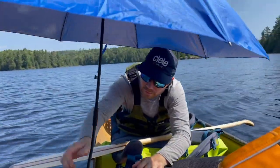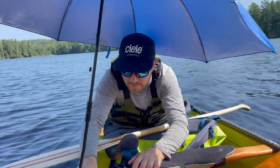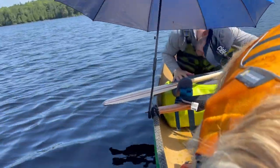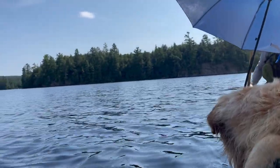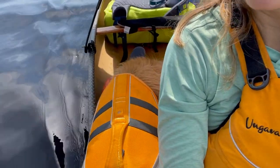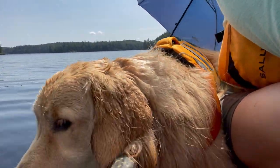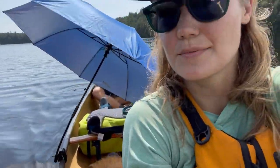Another device that I decided to bring to try and help keep Emma cool on this trip. Testing it out on the water for the first time. Got our umbrella up, and Emma's lower half is in the shade now, which is great. Took her hat off for a bit. Might put it back on. And it's working. It's not very windy, which is why it's working.